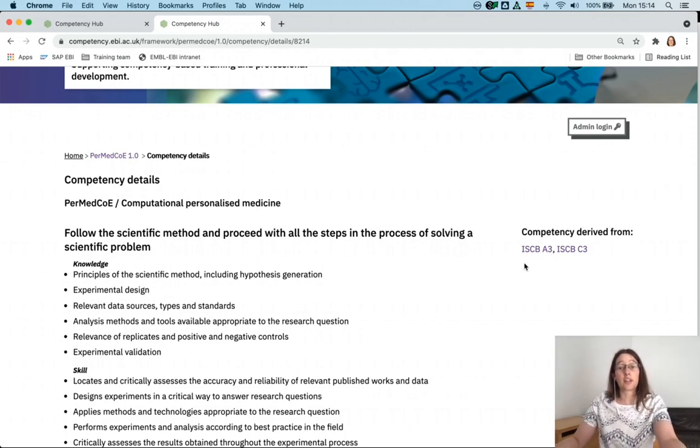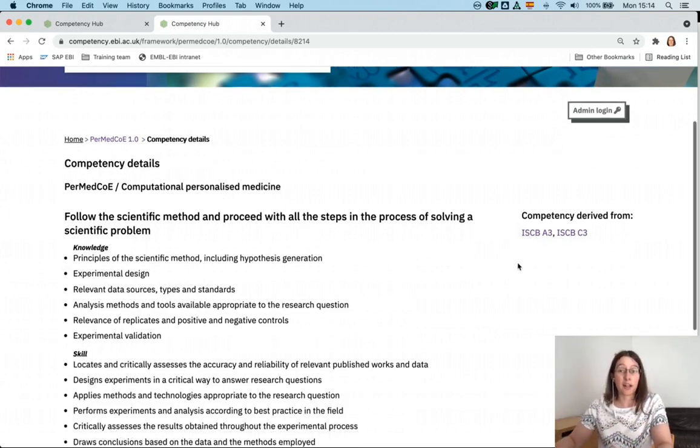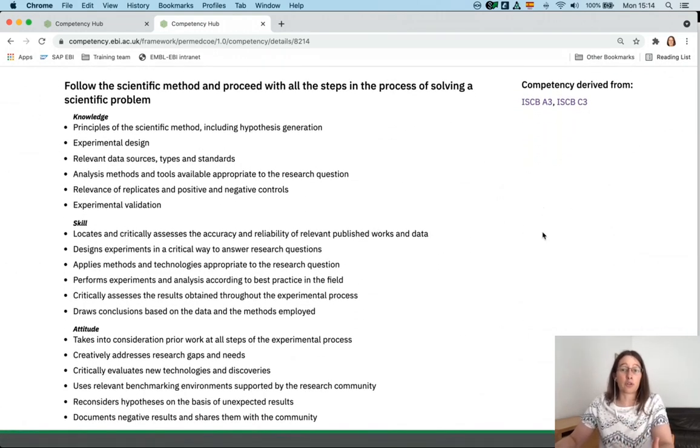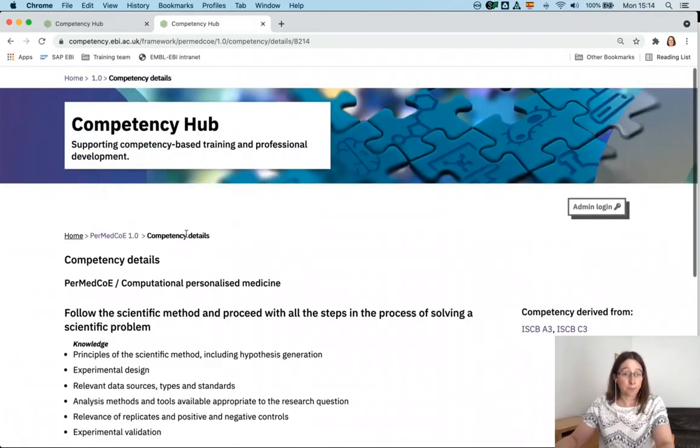And in this case is the ISCB competency framework, because to create the PerMed competency framework we used some other related ones, and one of them is the ISCB one, and you can see here how we used information from there. When we add training resources related to this competency, they will also appear here on this page.